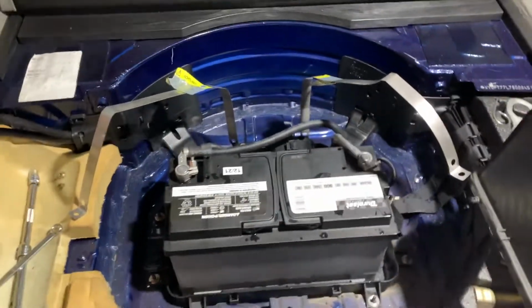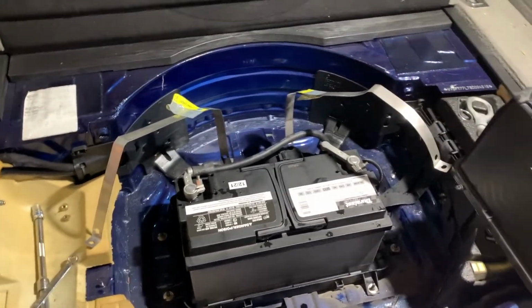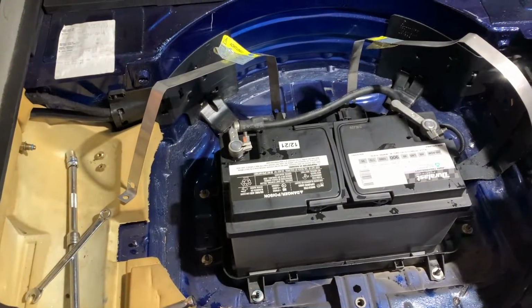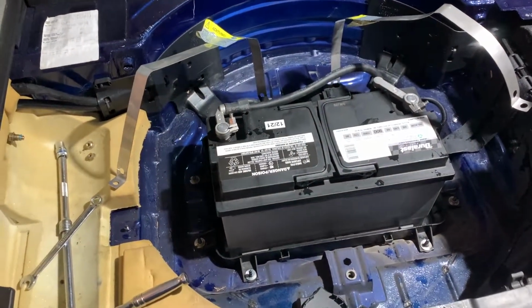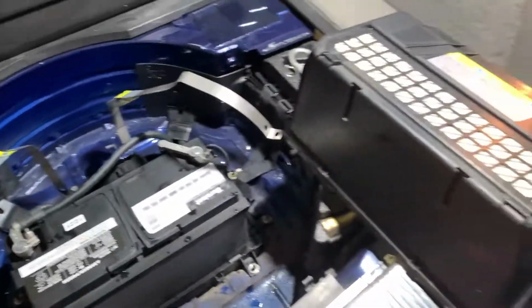Like that, and it vents down to the bottom and outside. The one underneath the driver's seat did not have a vent hose. There was a hose or a hole in the bottom of the battery box. So I'm gonna do some research and see if it's supposed to have one. If so, then we'll find one and put it on there. We'll go ahead and put the cover on, strap it in.